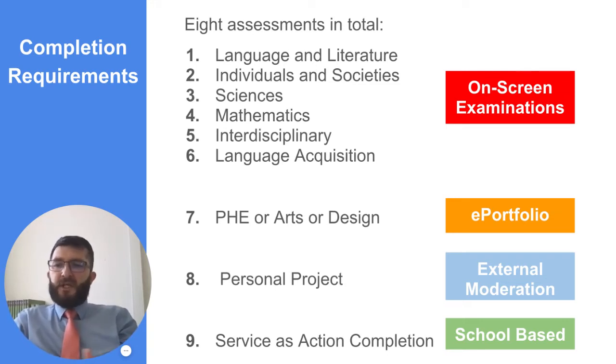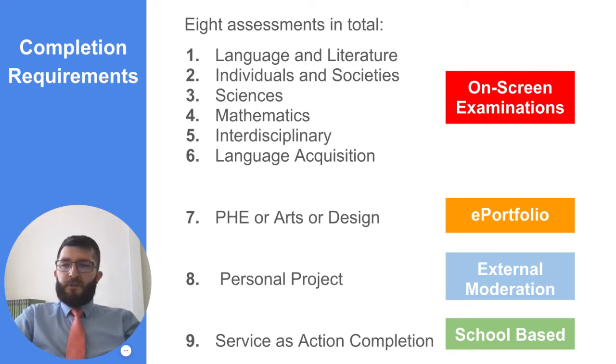Then, depending on the size of the cohort, students are selected for moderation out of that cohort. And the grades that the school has awarded can be adjusted based on the moderated grades of the samples. As I said, though, that's a process that most coordinators are already familiar with, because most schools, even if they don't do the certificate, are doing the personal project already.